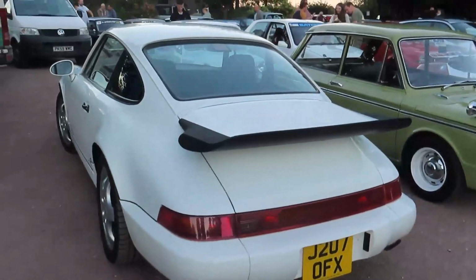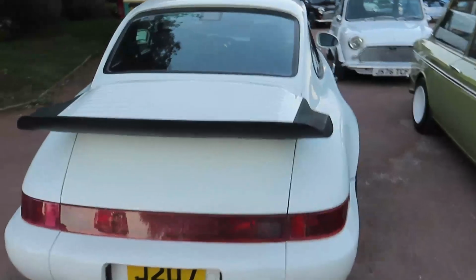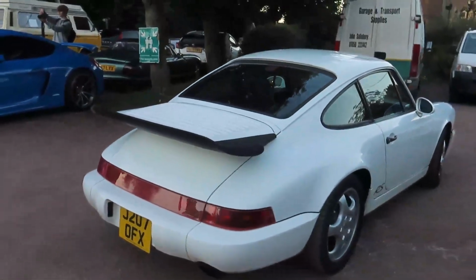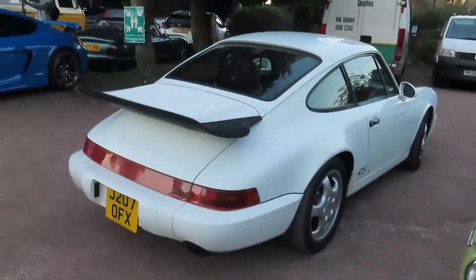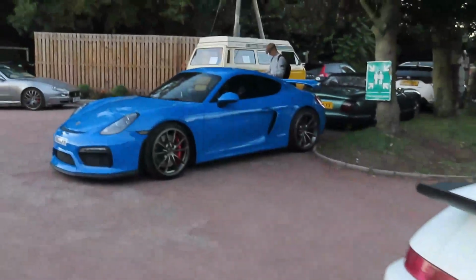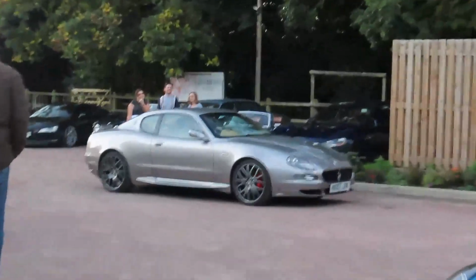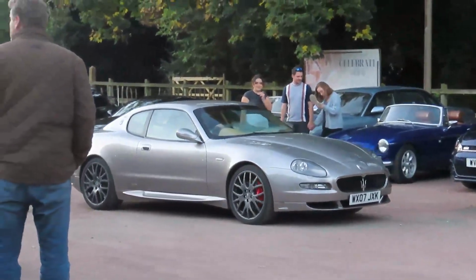And here is the 964 generation of the Porsche 911. As I was saying earlier, that restomod black Porsche 911 is based on one of these, the much later 964 generation. So it's one of these clothed in a 1970s body, which is very interesting. Just beyond the Cayman GT4, the Maserati's off, making its lovely V8. Naturally aspirated, I want to say burble.